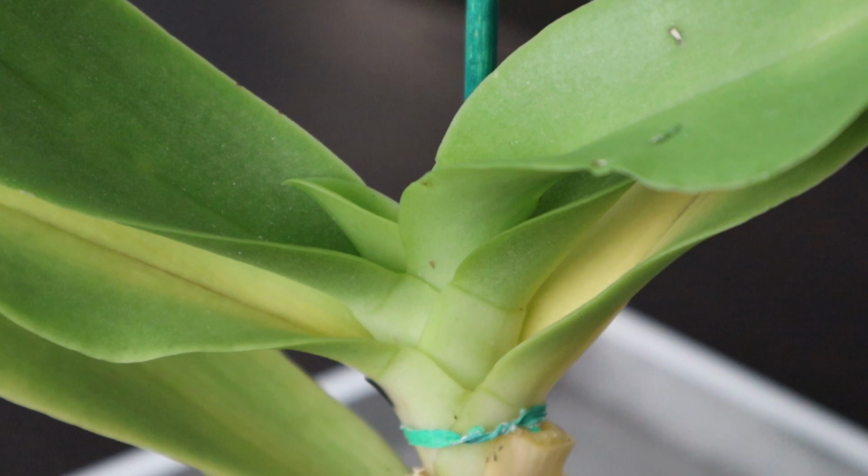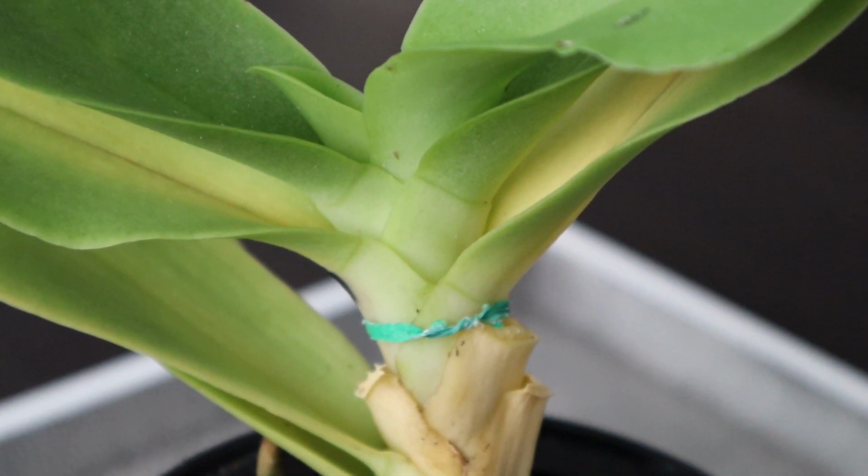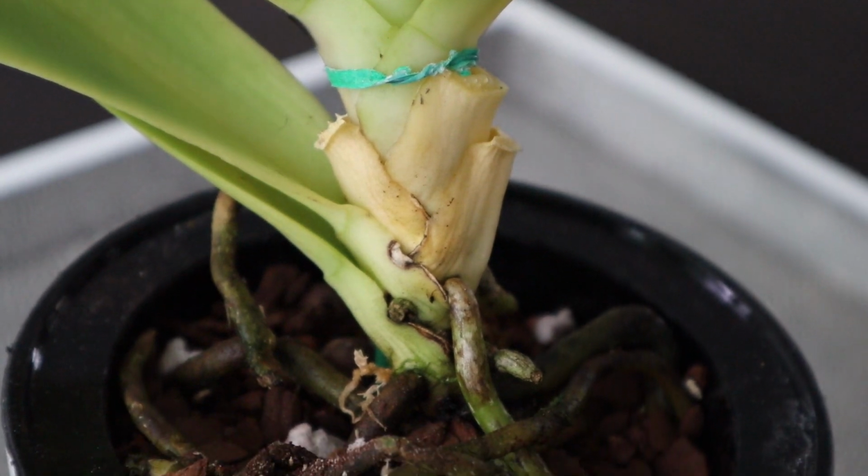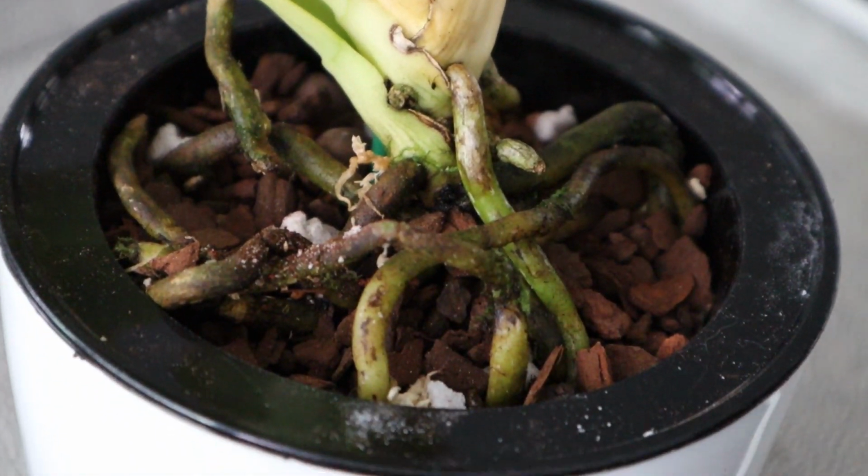I know I'm going to have to repot this eventually. The roots come from the main stem, and with all of the leaves that are falling off, new roots are going to just come out from the middle, and it's going to be high and away from the medium. So eventually it'll need a repot. But for now, it should be okay.